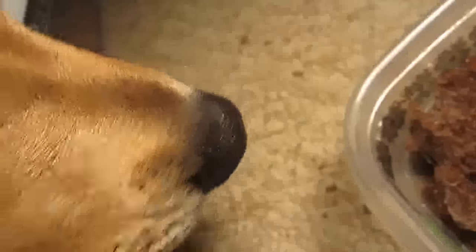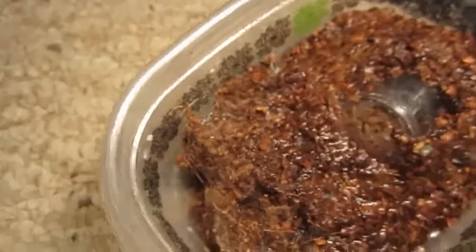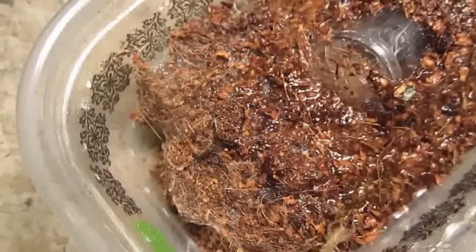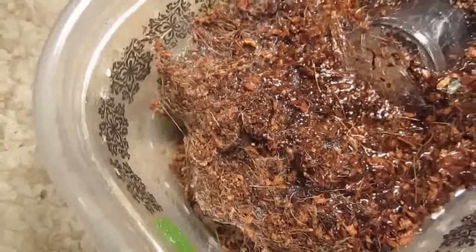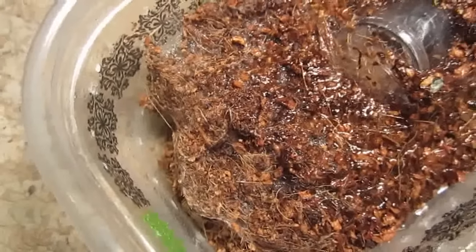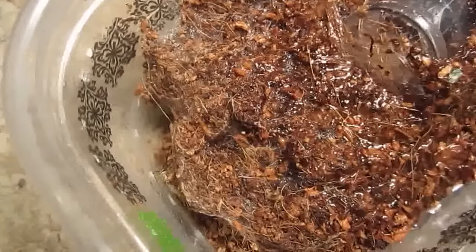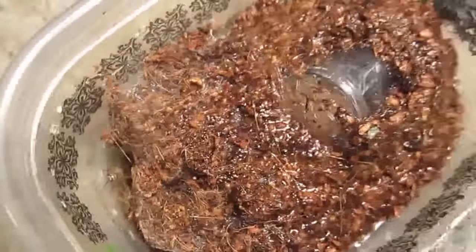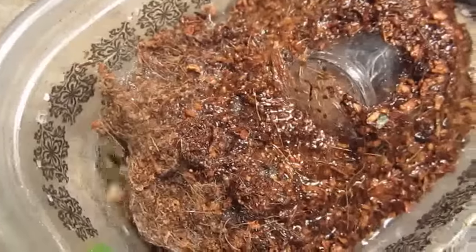Will you get your nose out of there? He usually doesn't really care much about my spiders, but for some reason today he's extra curious. Well, apparently the tarantula is not curious. Should not be due for a molt. Probably just spooked. So anyway, that's two. That'll do her. He, she, whatever.